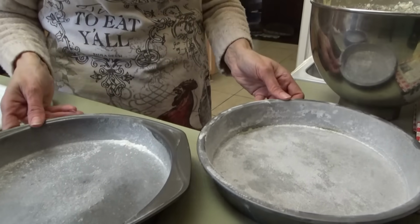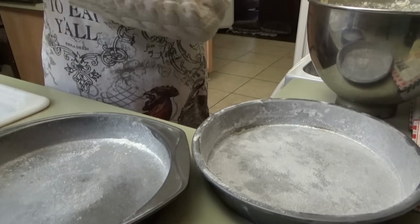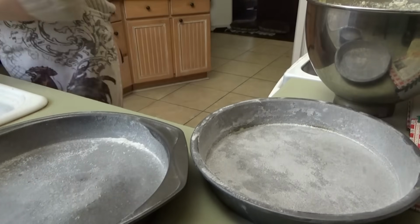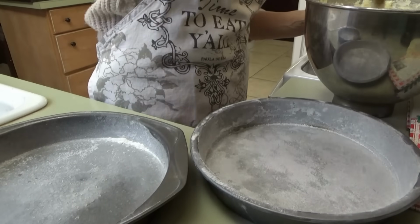Okay, we've got these two pans ready. We're gonna put 1 cup of the batter into each pan and bake them until we get 10 layers. When the last two are in the oven, we'll start the frosting.